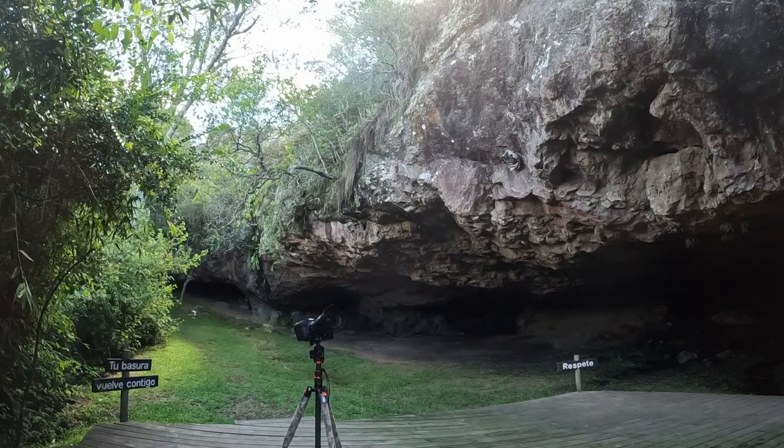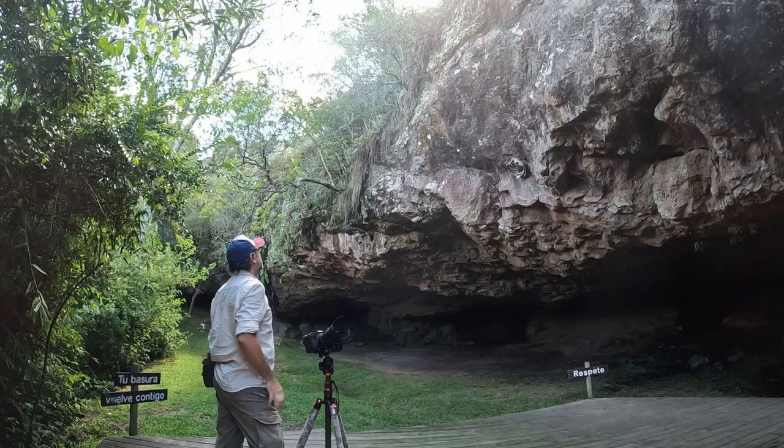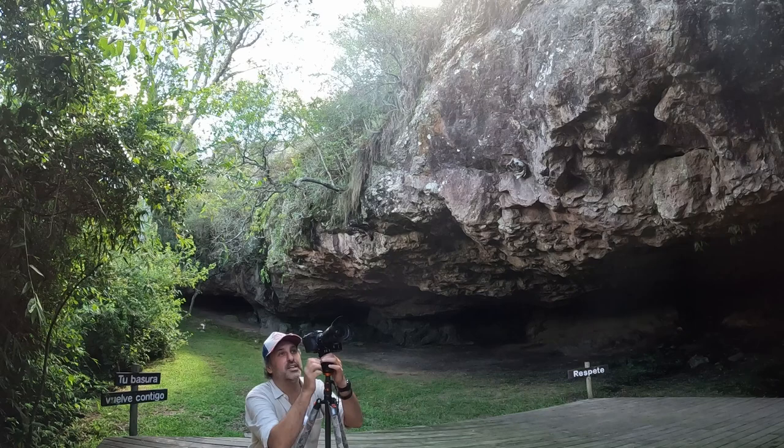As you can see, it's a beautiful place, this. Really nice. It's not too far away from Montevideo. It's almost 2 or 3 hours. It's a really, really nice place to come here and take good pictures.